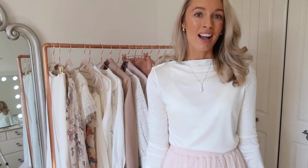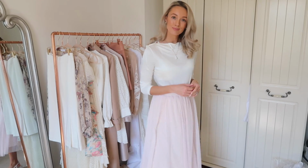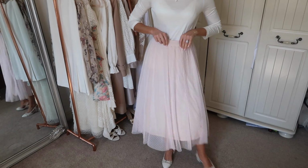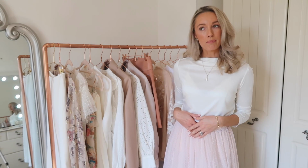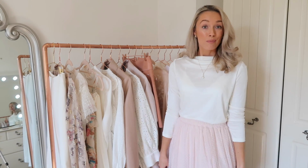I'm not sure, I mean, I know Needle and Thread do skirts like this, and of course the price tag is much higher than H&M, but I do think things like this potentially can sometimes look a little bit cheap. It depends how you style it. I've styled it with a really plain top because I just thought it was nice to let the skirt do the talking. Maybe with a belt. Not sure I've got the right kind of belt, but let me know what you think.